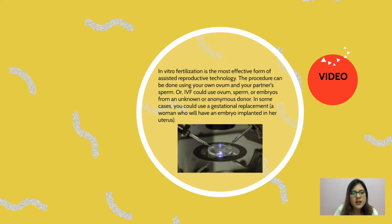Application in medicine. In vitro fertilization is the most effective form of assisted reproductive technology. The procedure can be done using your own ovum or your partner's sperm, or in vitro fertilization could use ovum, sperm, or embryos from an unknown or anonymous donor. In some cases, you could use a gestational replacement, a woman who will have an embryo implanted in her uterus.